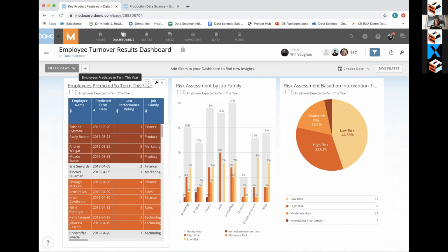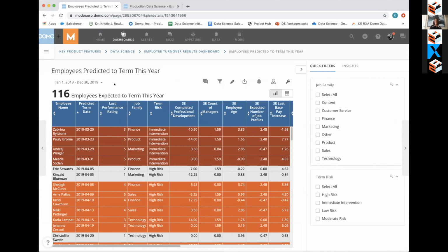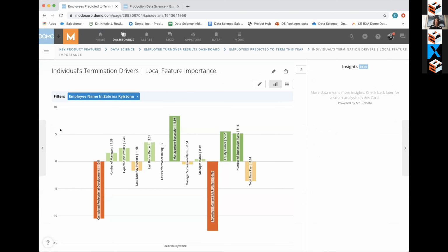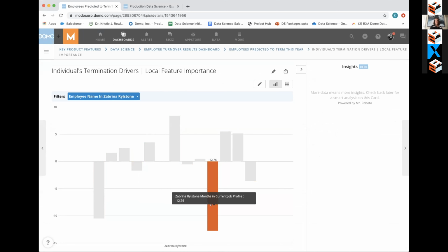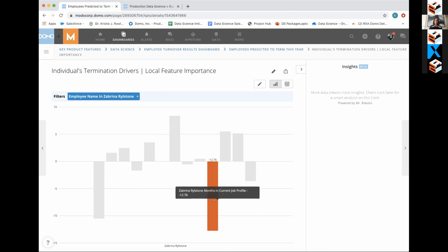On the other hand, this visualization right here will be much more useful for a manager where we've listed out the names of the employees, when they're likely to turn over, and you can drill in and look at the local feature importance that determined the prediction for this particular employee. So we can see that Sabrina here is very, very low relative to the average employee on completed professional development and very low in terms of her months in her current job profile. She's also really, really high on management succession. So these are going to be things that most likely contributed to the model estimating her turnover date.